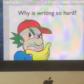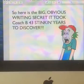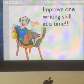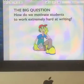Why is writing so hard? There's too many skills to master. So the answer that took me so long to figure out is improve one writing skill at a time. The big secret: pick a topic, write on it for 5 minutes, add an improvement strategy, and then write on a new topic. You'll see improvement in writing in 10 minutes. Why? Work on one skill and you'll get better at it. If you want to add other things to this program, tell you what we're going to do. You can modify it as you wish.